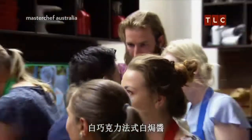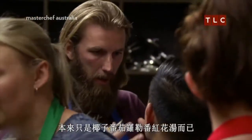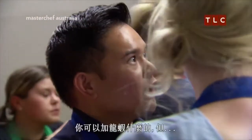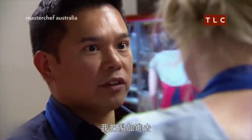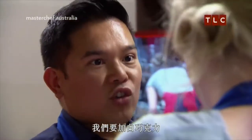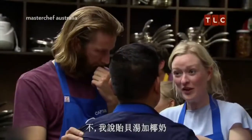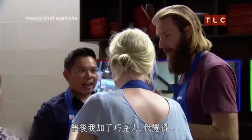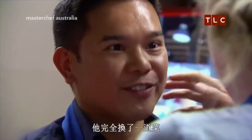It's going to be a white chocolate velouté. The coconut broth I'm changing into a sauce. It was just like a coconut, tomato, basil, saffron broth with mussels. You could have added a lobster and stuff, but what's the white chocolate velouté? I've added that broth into it, and we're going to be adding white chocolate. But that's not the original dish. I said mussel broth with coconut milk and tomatoes and saffron, and I've added chocolate to it. And I thought I could do scallop tartare. He's just totally decided on a new dish.